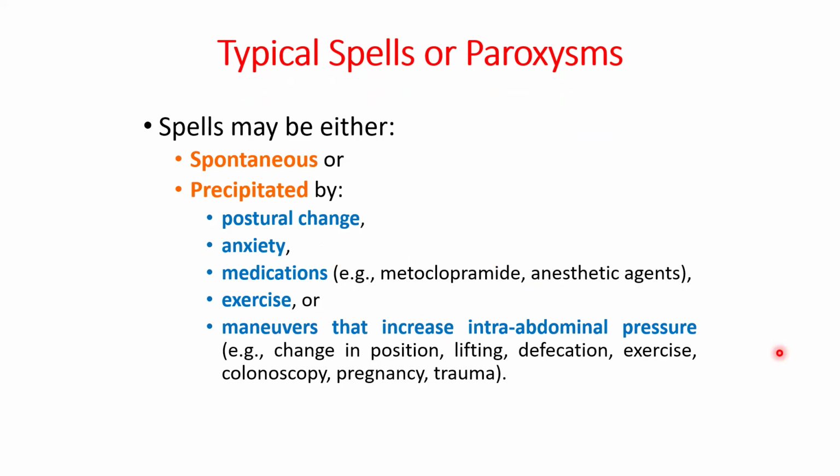Okay? And these spells may either be spontaneous or they may be precipitated by postural change or anxiety or some medications like metoclopramide or anesthetic agents, exercise or maneuvers that increase intra-abdominal pressure like change in position, lifting, defecation, colonoscopy, pregnancy, and trauma. Remember the nurse I told you about with recurrent pheochromocytoma? We used to show the spells or the paroxysms to the house officers and the students just by palpating her abdomen. Of course, it's something cruel to do, but we wanted to teach them what a spell looks like, all right? So just by palpating the patient's abdomen, the intra-abdominal pressure increased and the spell was precipitated.